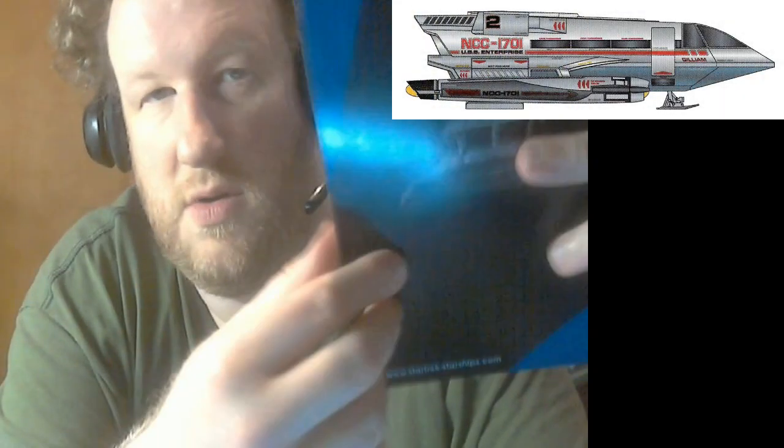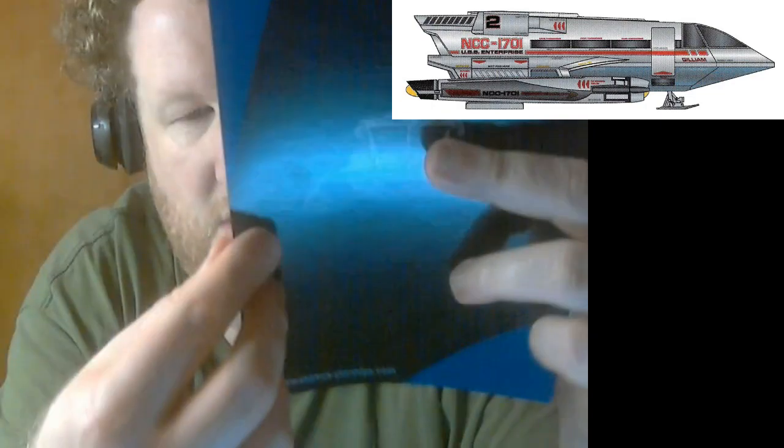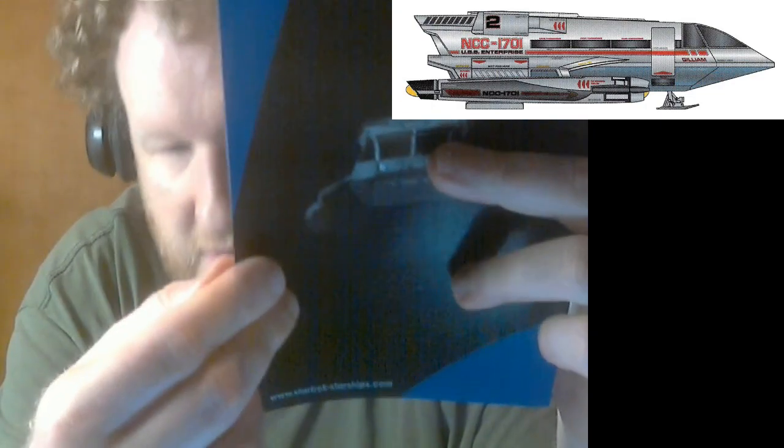Okay, so passenger shuttle. It's the Moore type shuttlecraft, length of 12 meters.